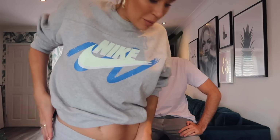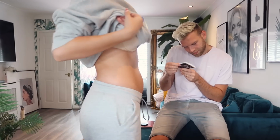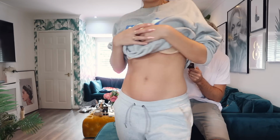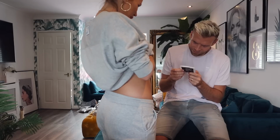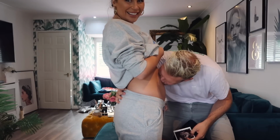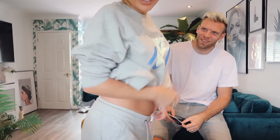So I'll give you a little bump update. It's my 5-month baby in here. Say hello, baby. Give it a kiss. Felt you kicking last night. Sort of. Yeah. Folded up in there like origami.